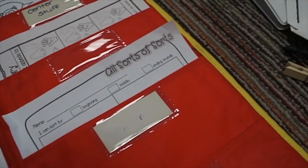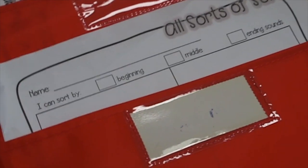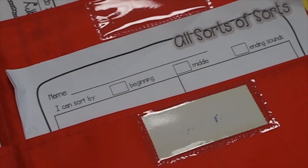That's a sorting page, and that's just a bunch of copies, because we would sort for our word work. So if we were doing short A, I might do short A, not short A, and I'd have pictures, and they'd glue them down. But I use journals now for that, and they just put it in their interactive notebook. So I don't think I'm going to need those. I'll probably take those out.